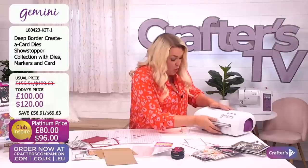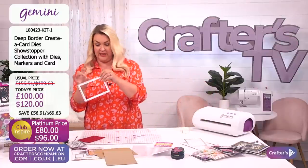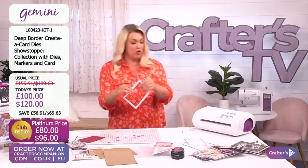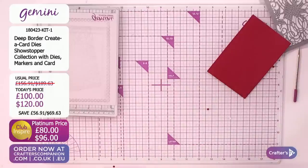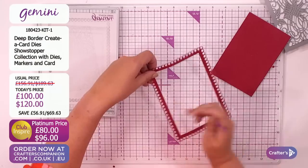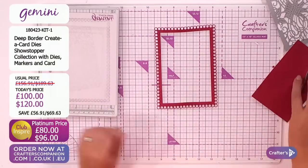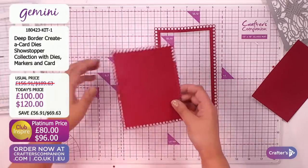This is where you're going to get the biggest bang for your buck with these dies, right? So you're going to have the most designs, the most flexibility. Right, let me just pop all these through. That's the way to do it. She says I've missed one, right? So that is the frame. This here is giving you it without the inside bit in, right?